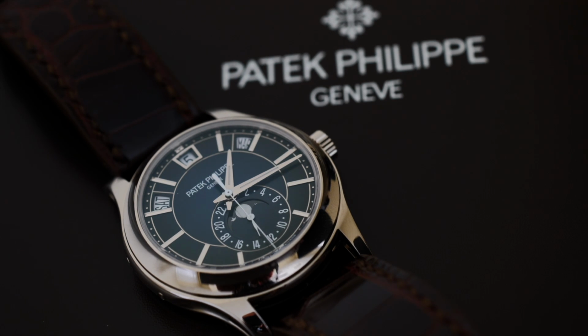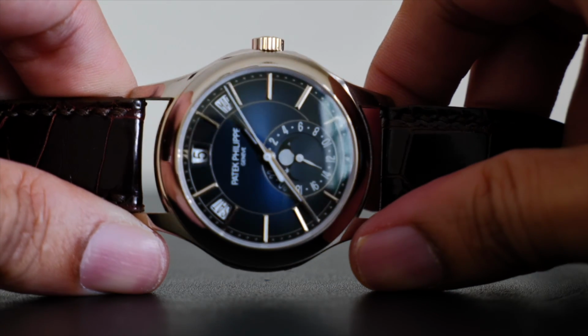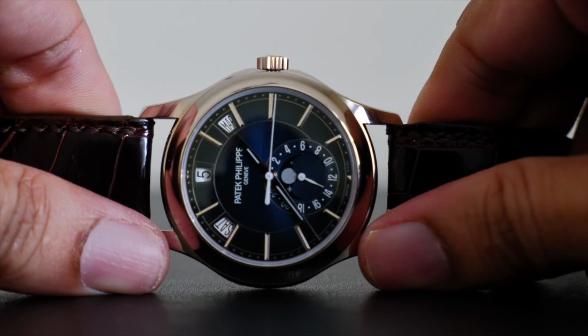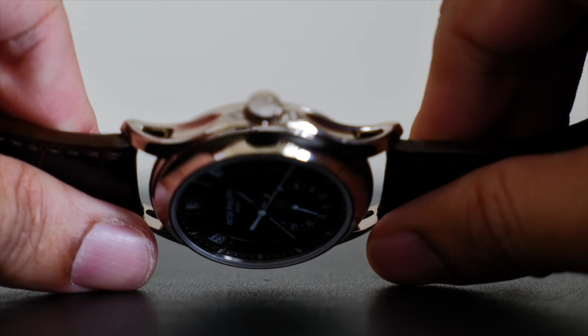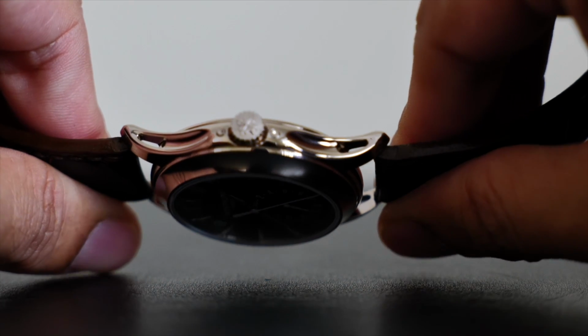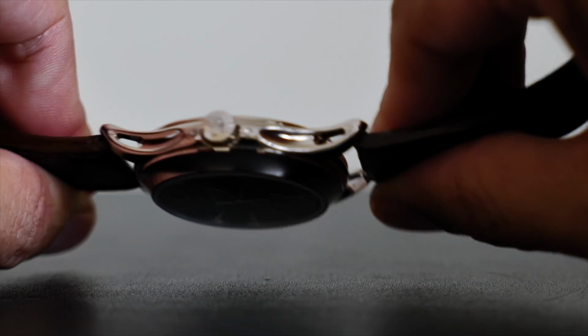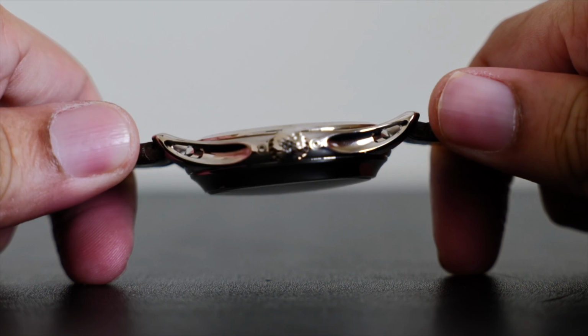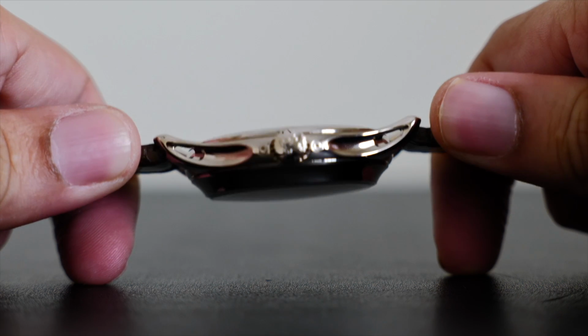On the dial, three windows across the top for the date, day, and month. The 24-hour second time zone wheel at the bottom, and the moon phase display, which is beautiful to look at at the bottom also. And the lugs themselves are more complex in design. On the sides of the case, near the lugs, the sides of the case are scooped out, which gives an interesting appearance. And the lugs themselves are hollowed out so you can see right through them. Apparently, a very difficult technique to do properly and very difficult to get the polishing just right inside those tight spaces.